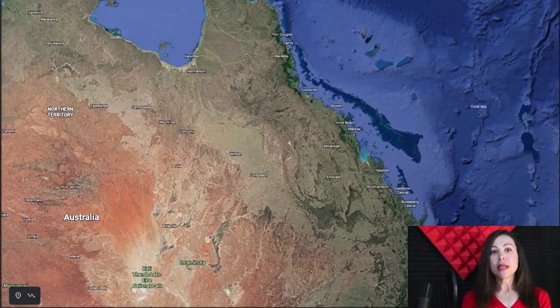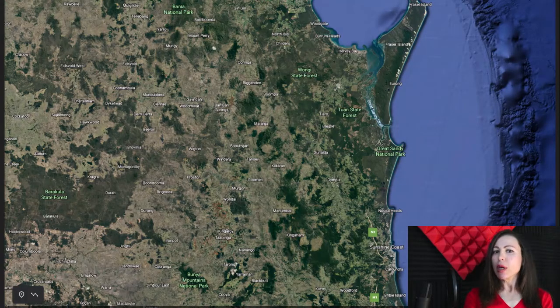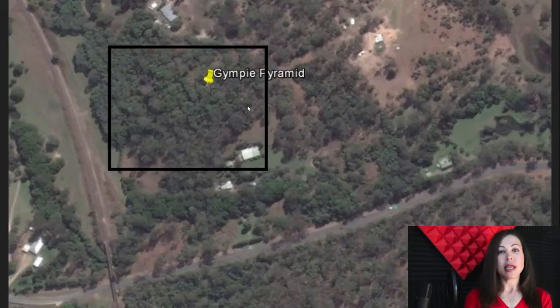This is the state of Queensland. Let's take a closer look. See if you can guess where Gympie is. Go on, take a good look. Squeeze around. Can you guess where it is? It's right here where my arrow is pointing. Now, we're going to go even further. This is the actual site of the very pyramid itself, seen from Google Earth.